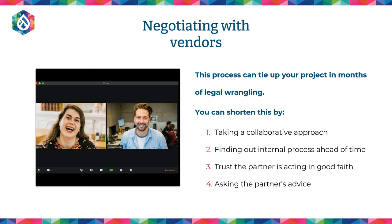And then I guess the last thing we want to talk about is, once you get through that process of evaluation, scoring, and such, negotiating with vendors. This is a really important one, because doing this inefficiently can tie you up in a really, really long process of legal wrangling.